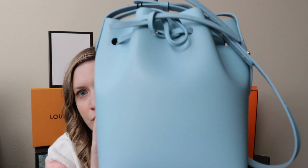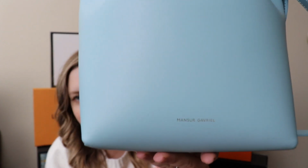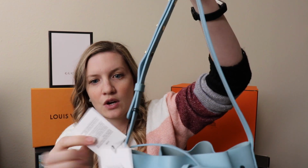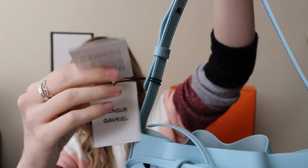It is in this beautiful blue color, and there is their little stamp that they have on all their bags. It's very understated, which is really nice. And it's just a beautiful bag. It came with its tags, so you can see the tag right there. I have not worn this bag yet. The tag is still on it.